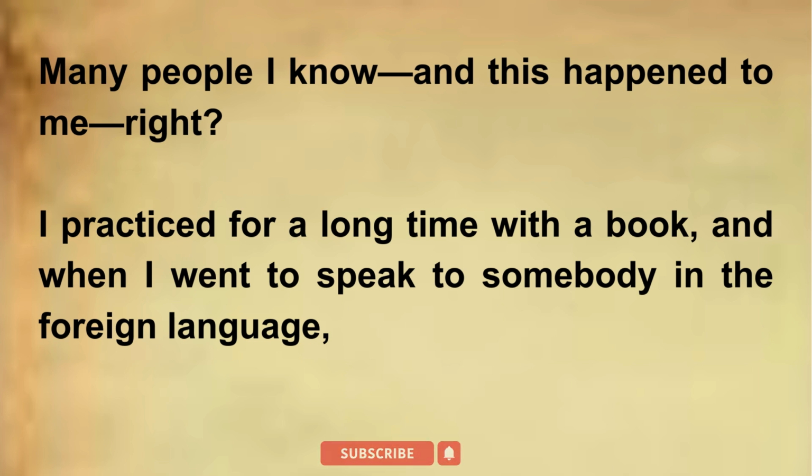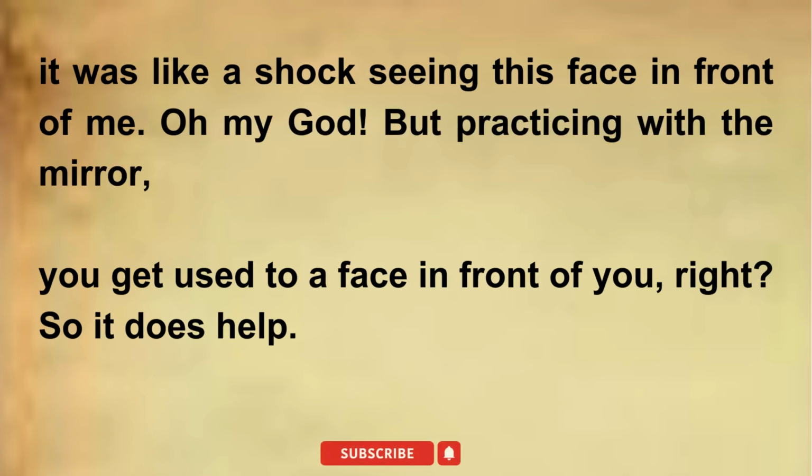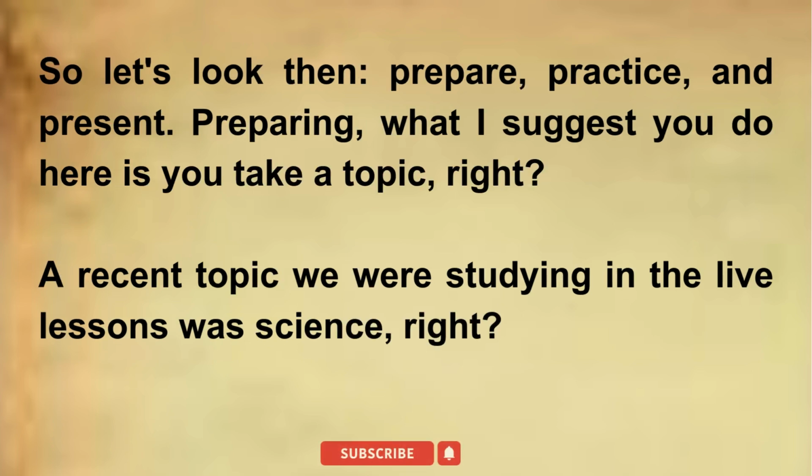Many people I know, and this happened to me, practiced for a long time with a book, and when I went to speak to somebody in the foreign language, it was like a shock seeing this face in front of me. Oh my God. But practicing with the mirror, you get used to a face in front of you. So it does help. So let's look then: prepare, practice, and present.